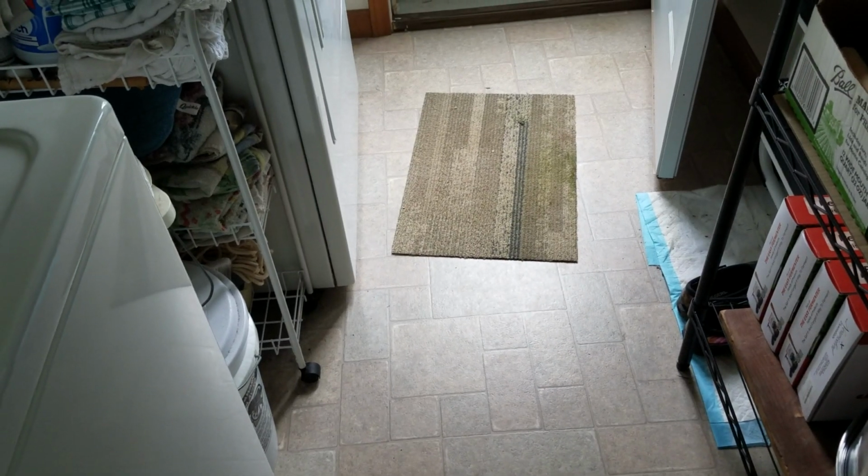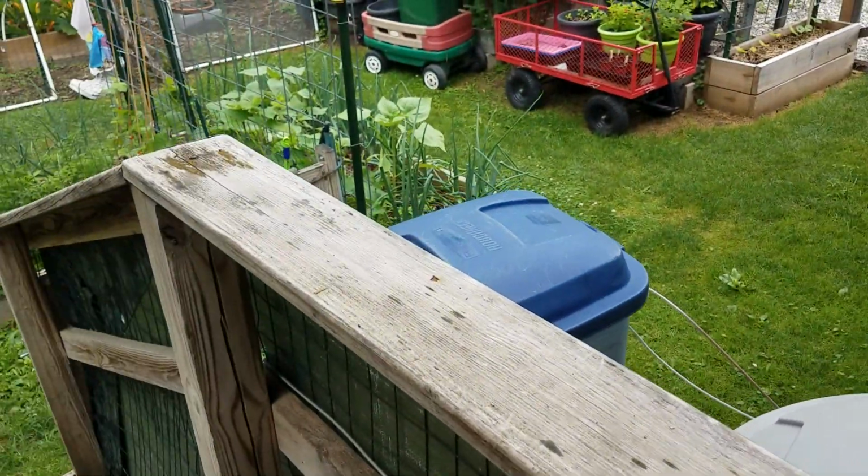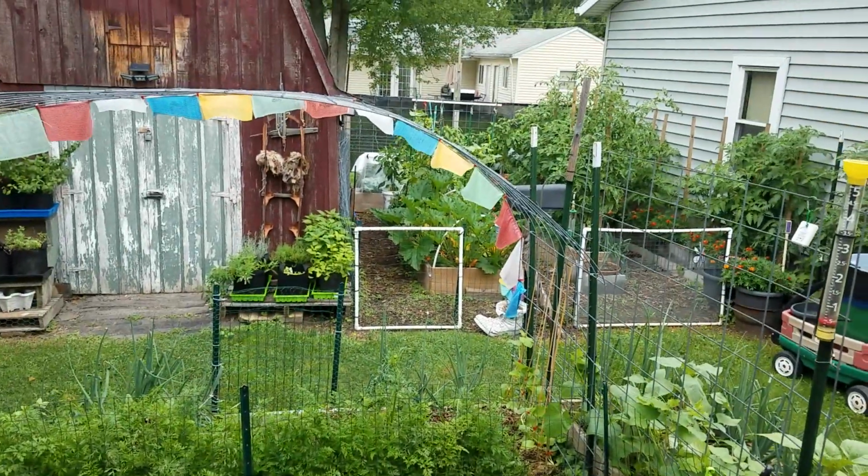Empty Nester Homestead. And I just want to take you out for a quick tour here of the garden for 2021. Had a few people requesting it. Let's see how we're looking here.